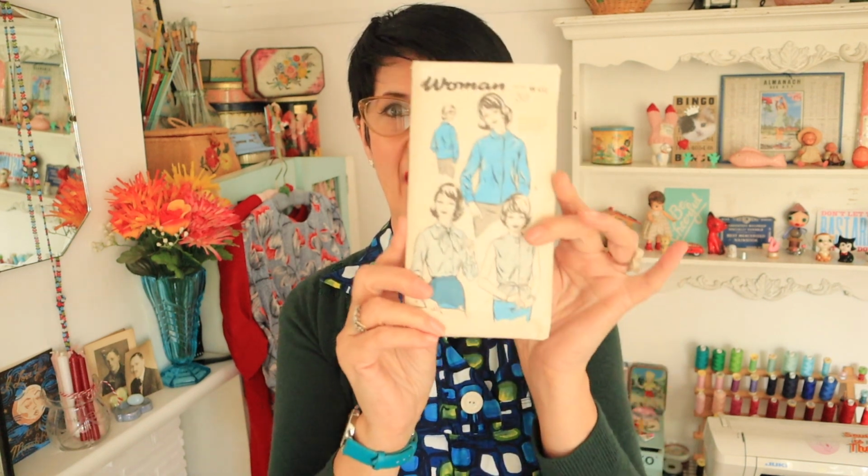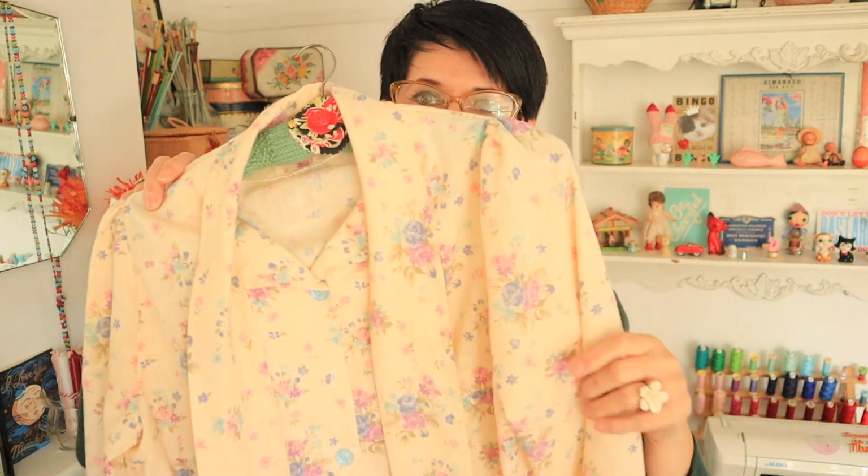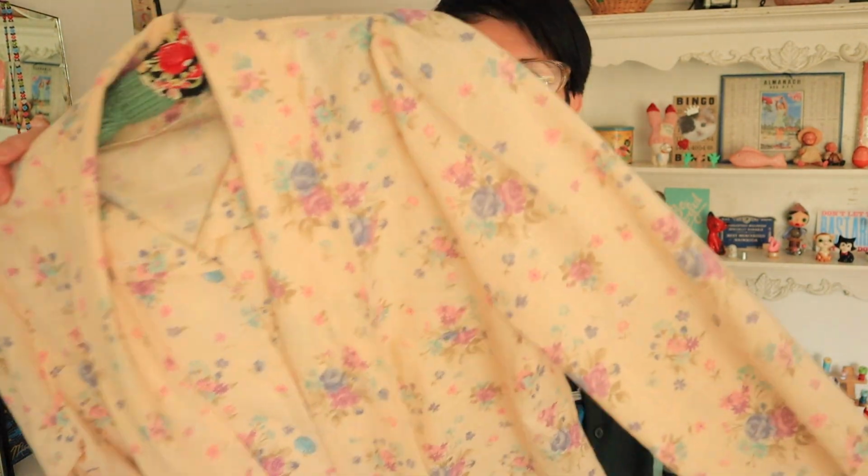Now another blouse I made, I did talk with you about making this, the pussy bow blouse from a vintage pattern, and I was showing you how to use vintage patterns. It's in one of my previous videos, and this was the pattern that I used, this one here, the pussy bow blouse, and this is the blouse that I made with it in this beautiful fabric.